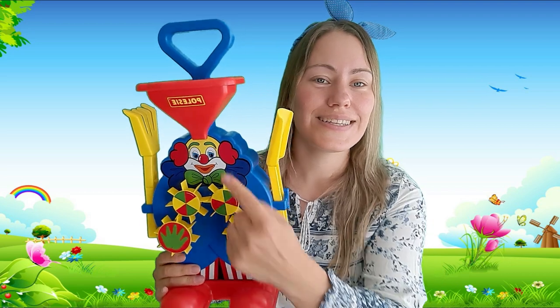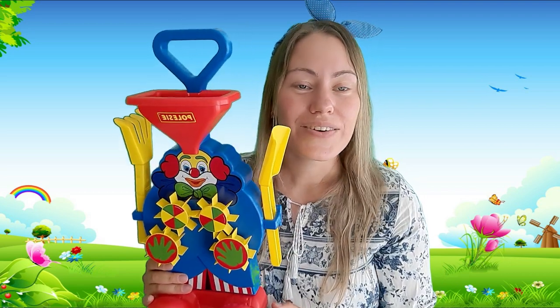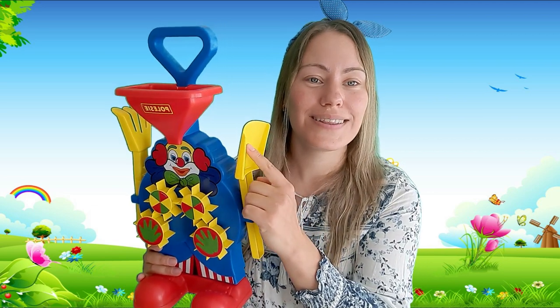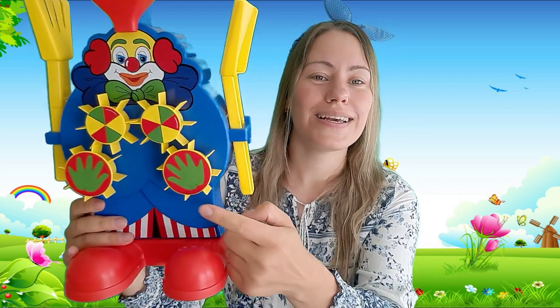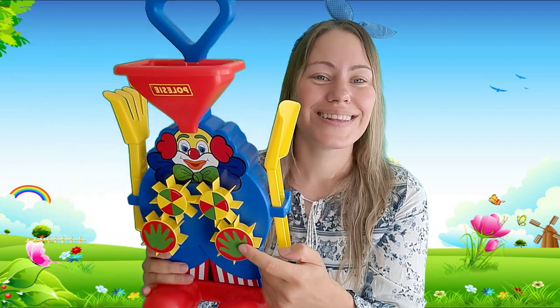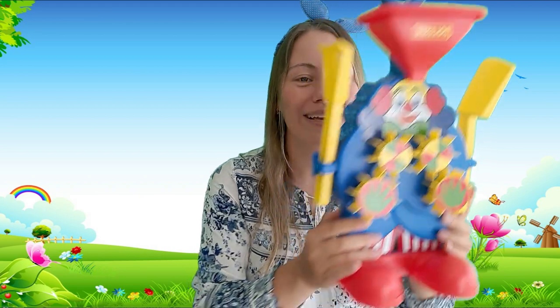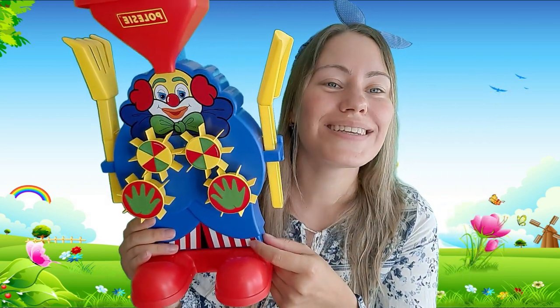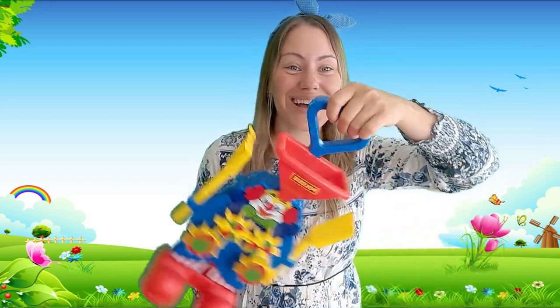What color is this? Red. Right, it's a red color. What color is this? Yellow. What color is this? Blue. What color is this handprint? Green. What color is this? White. Good job! Good job!